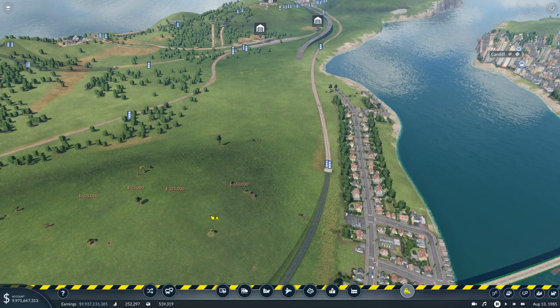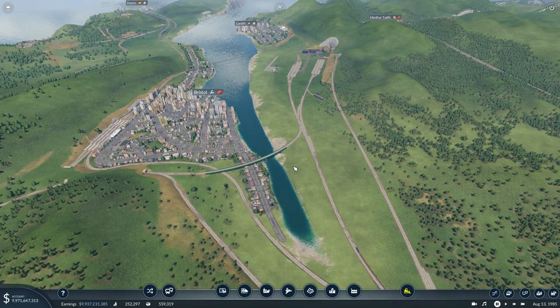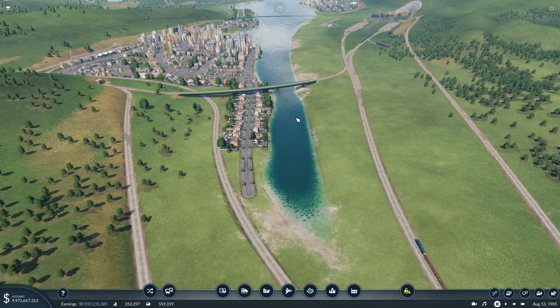Right, so that's all gone. So Bristol took a severe hit there. I'm happy for it to grow out this side, because I think eventually it ain't going to be able to grow anymore. I'm going to get a bridge over here. It's going to go out that way and go into there, and then we can get this connected up. A highway to sort of go down to Gloucester here. I'll have to figure out how I'm going to do that. But we'll cross that bridge.